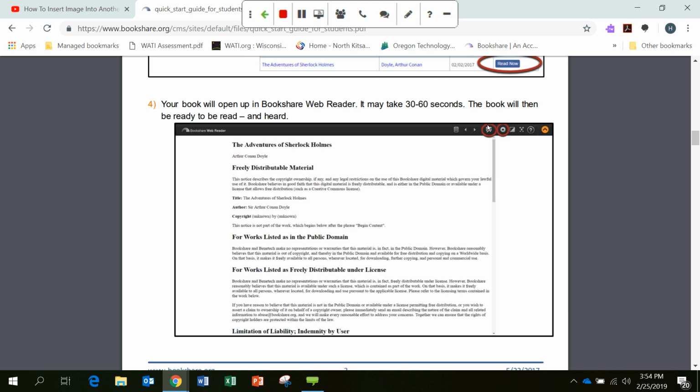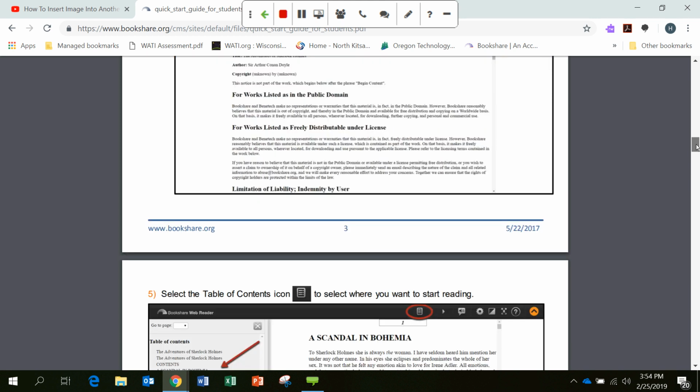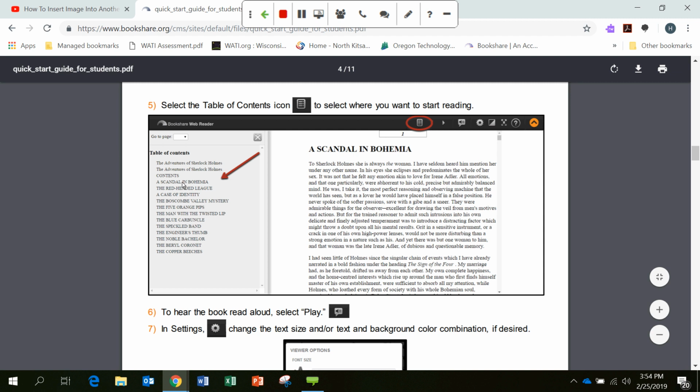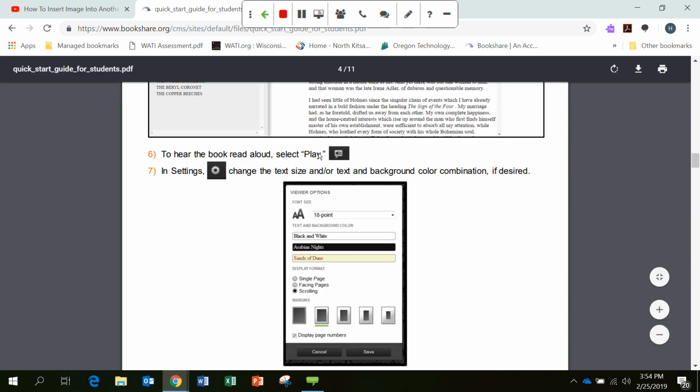Up here, you can see where you can have it speak, and then here are your settings that you can go into to change the voice and the volume and the speed. So then it talks to them about going to the table of contents, which is right here, and then they can get themselves started off at the first chapter and bypass all of the copyright information for the book. Again, to hear the book, you press the little speaking bubble, and for settings, you hit the wheel, and here's where you can change some of the features there.